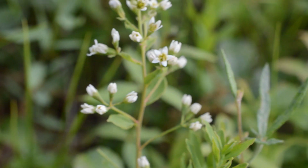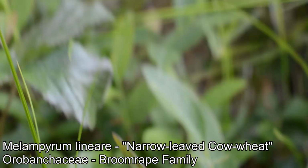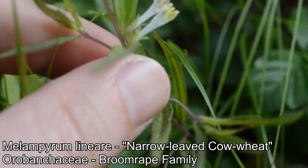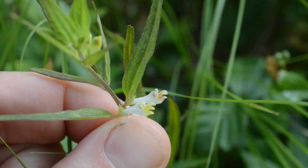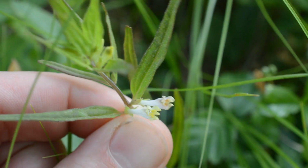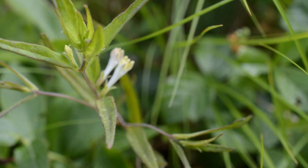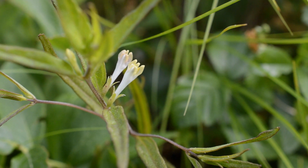Speaking of families that do a lot of parasitism, we have another hemiparasite here. One that we've actually seen before, though, so I won't spend too much time talking about it. We have one of my favorites, Melampyrum lineare, doing the thing with its linear-looking leaves. Typical Orobanchaceae, bilaterally symmetrical flowers there. Orobanchaceae, again, another family of basically all parasites, but this guy is a hemiparasite. So he's got the leaves, he's doing a little bit of photosynthesis on his own. He's stealing from the grasses.